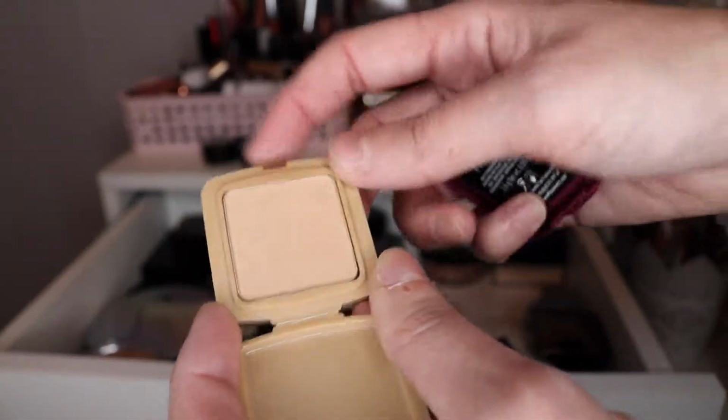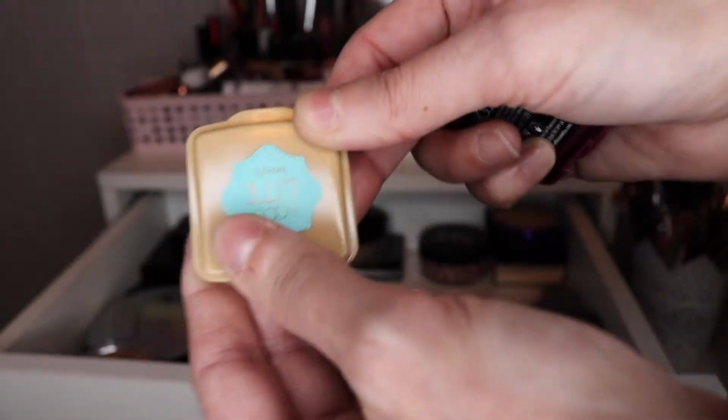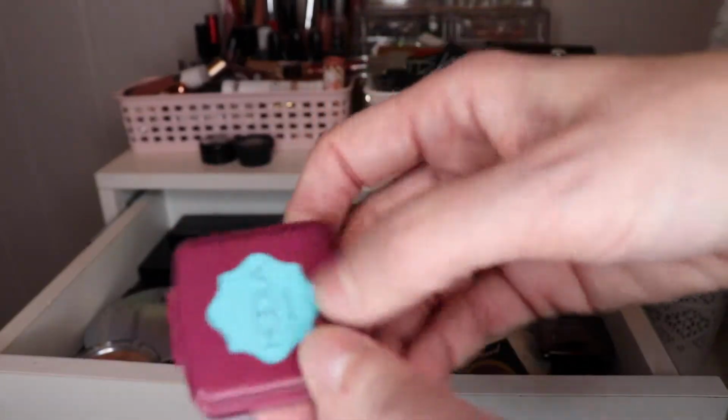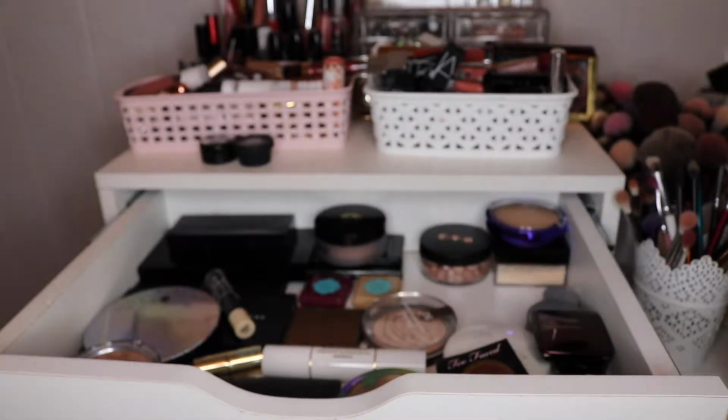I love the Hoola Light. It looks like nothing in the pan. Like, it looks like it would be just way too light. But it's actually quite nice on the skin, especially this time of year. And then the regular Hoola, which is a bit deeper and warmer. Also very nice bronzer. These blend out really well for me on my skin.